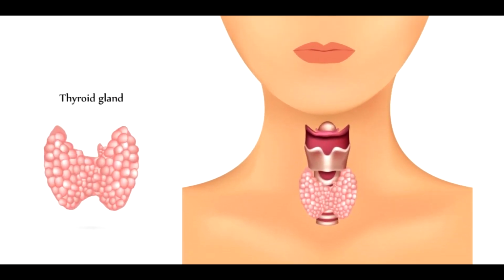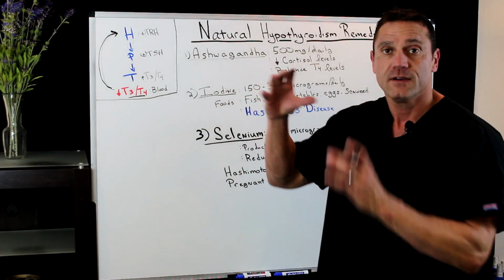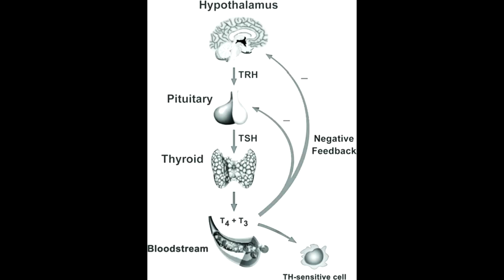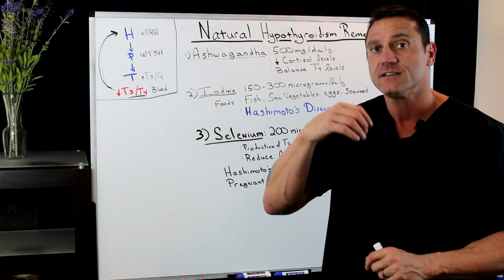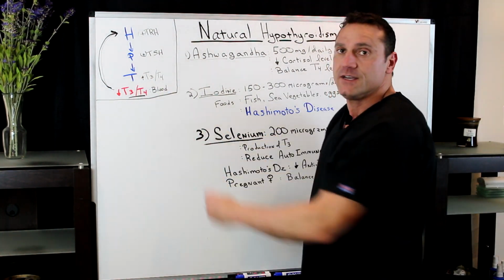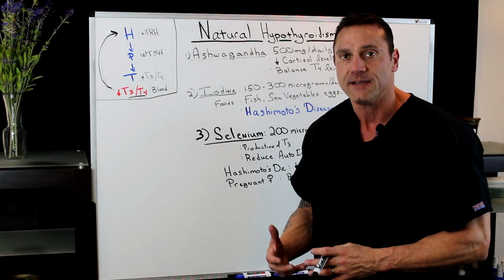Okay, so let's first backtrack on the mechanism. We have the hypothalamus gland, which is in the brain. That's the master gland. It sends a signal, thyrotropin-releasing hormone, to the pituitary gland, which sends a signal, thyroid stimulating hormone, to the thyroid gland to release circulating thyroid hormone, T3 and T4 respectively.